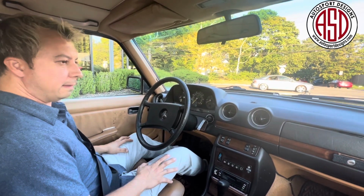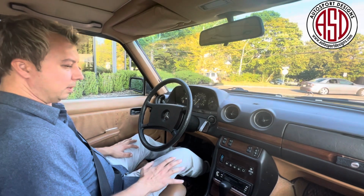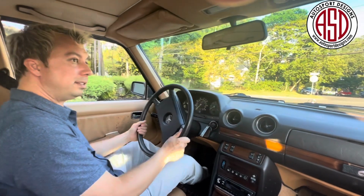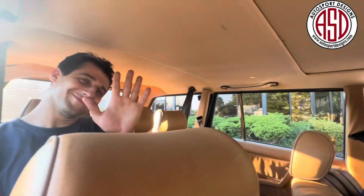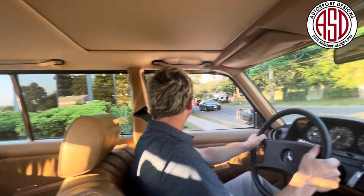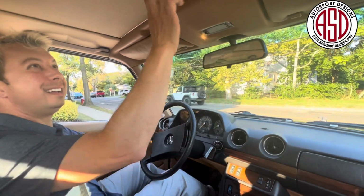And you'll see in the photo gallery the interior is in excellent condition. The wood is great, the dash is great, and we're joined today by Matteo in the back seat because he loves this car. Very much so. And he just wanted to go for a ride, so that's what we're doing. We're going for a ride.